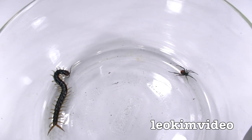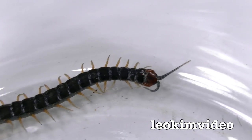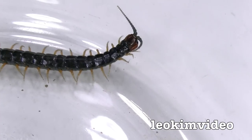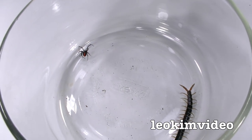I don't think it got a bite in there, but man, while that centipede was preoccupied, it looked very, very vulnerable. Just looking at the centipede again, its front whiskery thing, it's bent back. So I can only assume it's got web on there, and that's because the redback's web is so amazing. Well, with them again split either side of the bowl here, who do you think's going to win this battle?